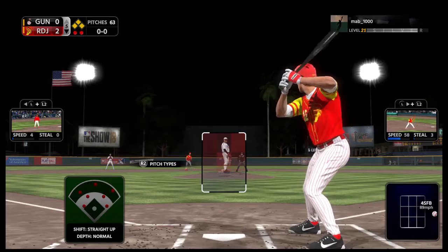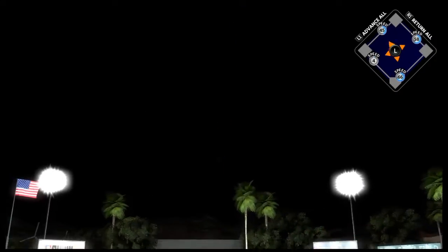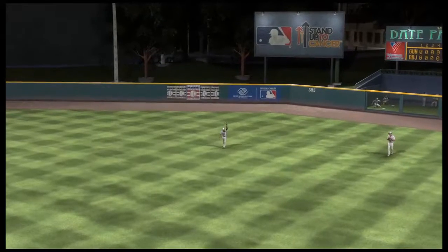Number 12. Digging in and looking for more, Steve Finley. He singled his last time up. Pulled toward right center field. Center fielder on the run. And that's the third out.